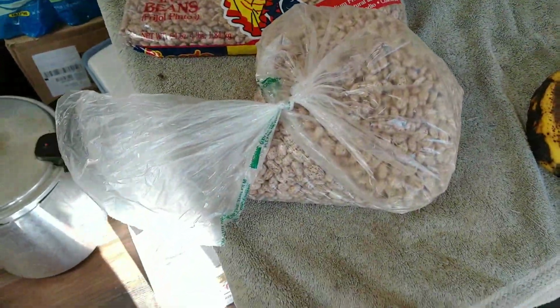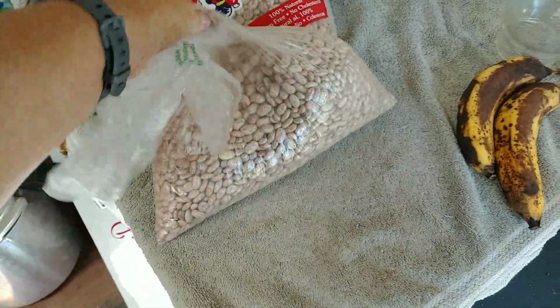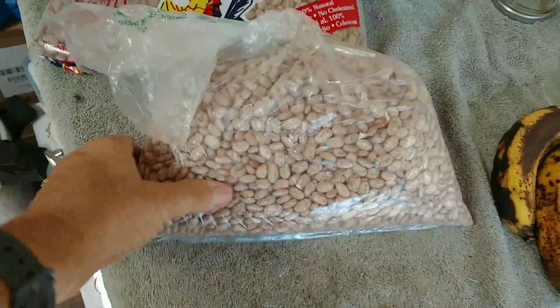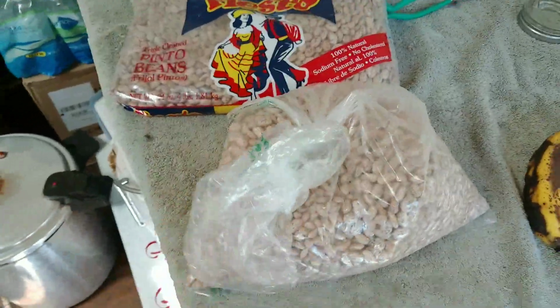And today, when I went out to get the chicken at Smart and Final, they had beans that were 50 cents a pound. So I went ahead and I got some more because we need beans. I use beans for a lot of stuff.